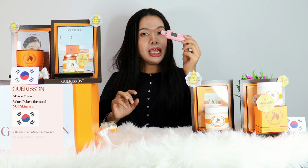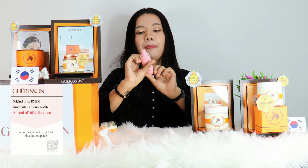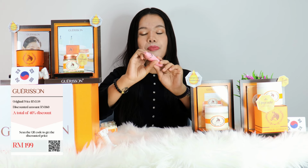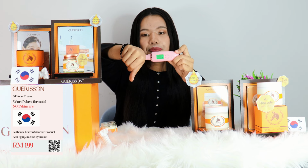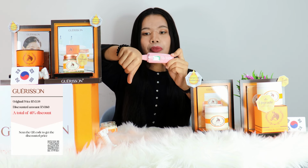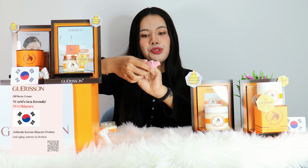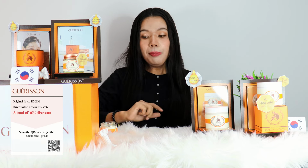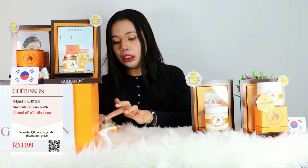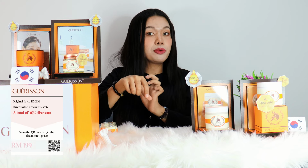Now, I'll be showing you. We have here a hydration tester. I'll open this one up and I want you to pay attention closely. I'll be putting it here. All right. So the result is 44 moisture and 25% oil. Now we will try to apply Garrison on the specific area that we tested just now and see whether it really improves.